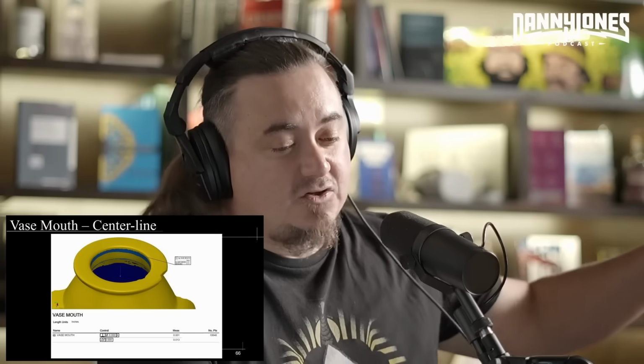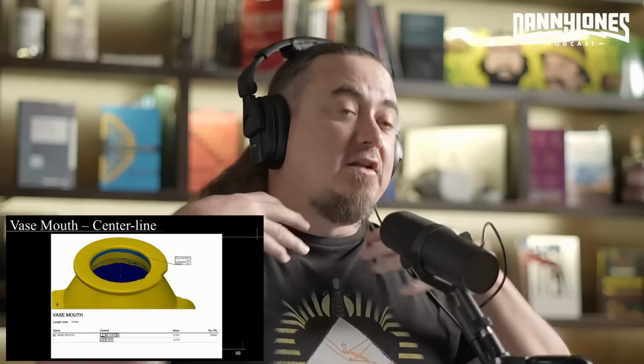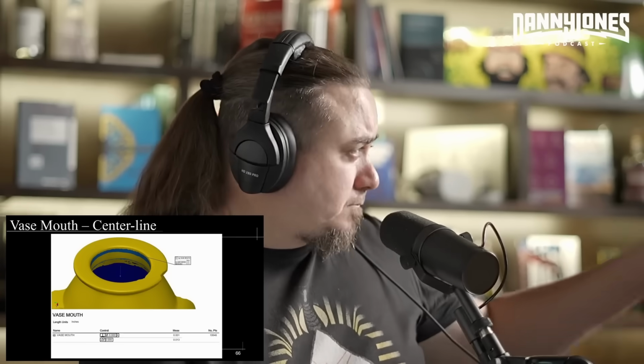I mean, this actually has got some damage on the inside of the neck too, this vase. And we can match it looking at the cylindricity. So how perfectly cylindrical is that? It's within 13,000ths of an inch of being cylindrical.